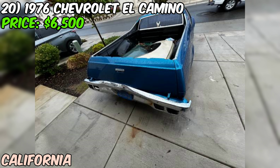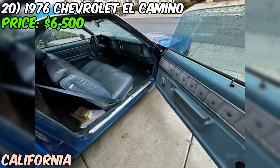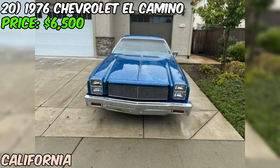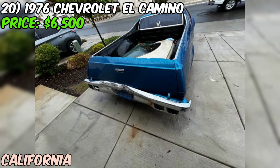One thing that really stands out to me about this El Camino is the fact that it has a clean title and current registration. That's a big deal for a classic car like this, because it means you won't have to jump through a bunch of hoops to get it on the road. And with a price tag of just $6,500, it's a bargain compared to what you might pay for a similar vehicle at a classic car auction. Of course, as with any used car purchase, it's always a good idea to get a thorough inspection before handing over any cash. There could be hidden issues that the seller hasn't mentioned, and you'll want to know about those before you make a decision.